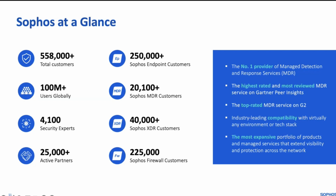Over on the right there, you can see some quick stats around our analyst reviews and what these third-party analysts and our own customers think of our products. We're the number 1 provider of MDR services globally, with the most customers by a significant margin from vendor-led MDR services. We're the highest rated and most reviewed MDR service on Gartner Peer Insights, where there are verified customer reviews for MDR services. We're the top rated MDR service on G2.